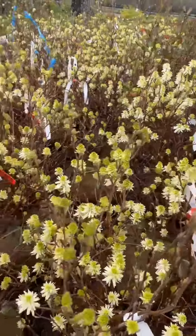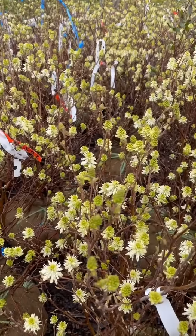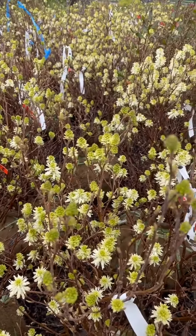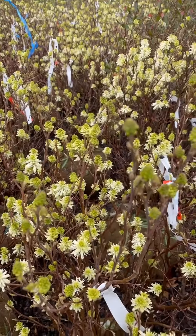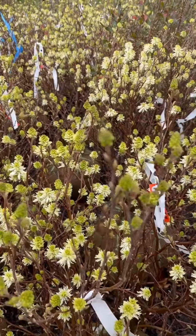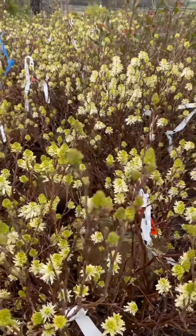So this is Fothergilla, and it's a cross between Fothergilla major and Fothergilla gardenii. And 5-6 feet tall, probably 3 to 4 feet wide, very slow growing. Really cool plant.